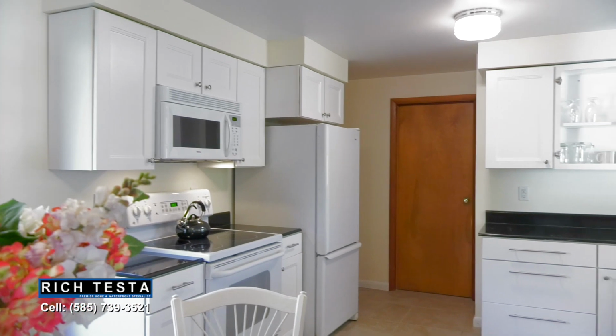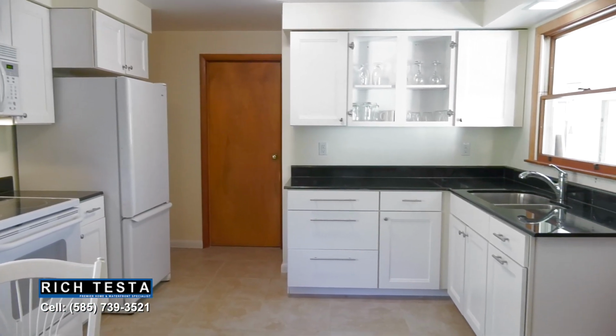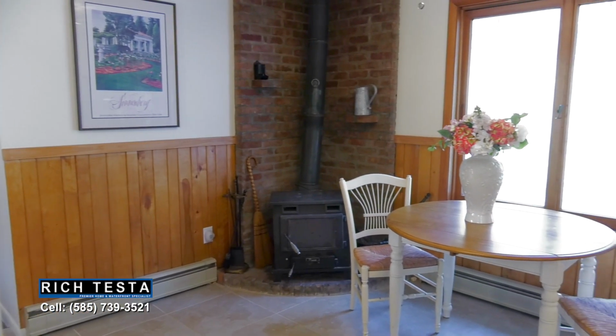Waterfront homes are always filled with character and charm. And this one is no exception, with a new granite kitchen with white cabinetry, tile floors, and a dining area with a traditional wood stove.